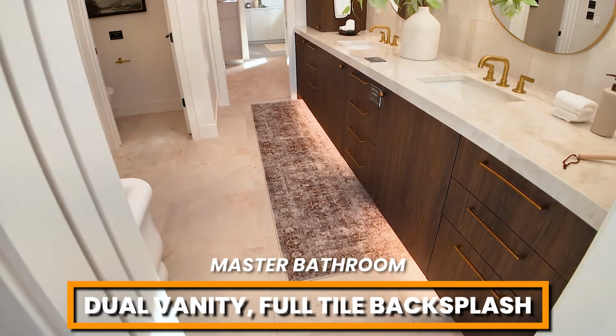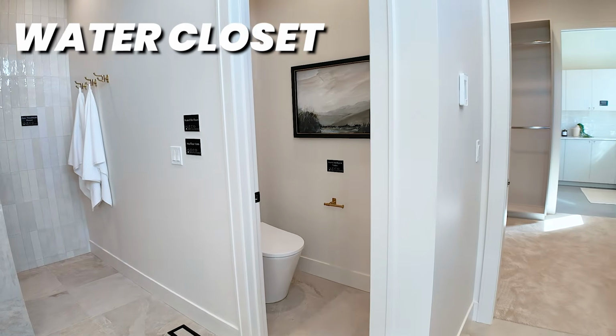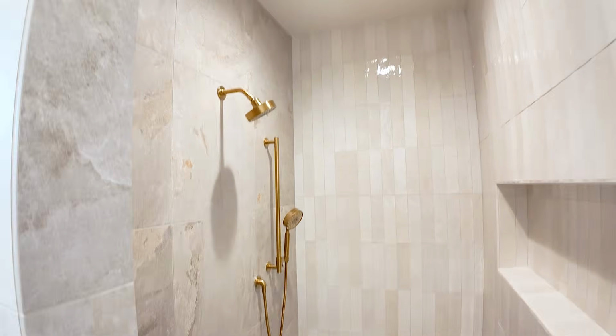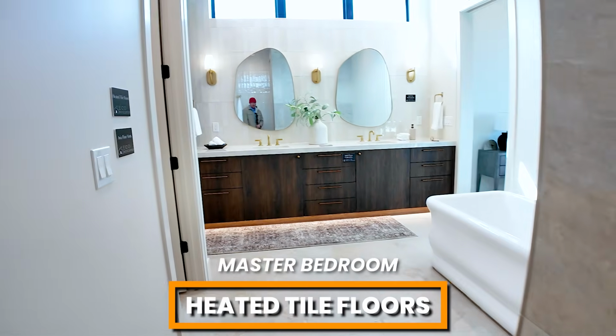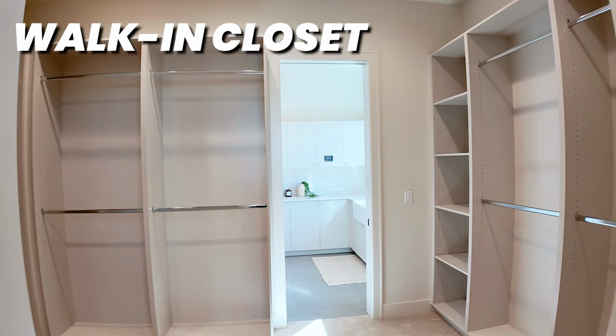Porcelain, cast iron, dual vanity, full tile backsplash, separate, of course, a water closet here, zero threshold shower. So you just walk in, no glass to maintain. A little bit small, personally, for a home this large. Personally, I'd want to have a little bit larger shower. It does have heated tile floors, which is an awesome feature. And then it flows right into the master closet here with the custom built-ins here as well.